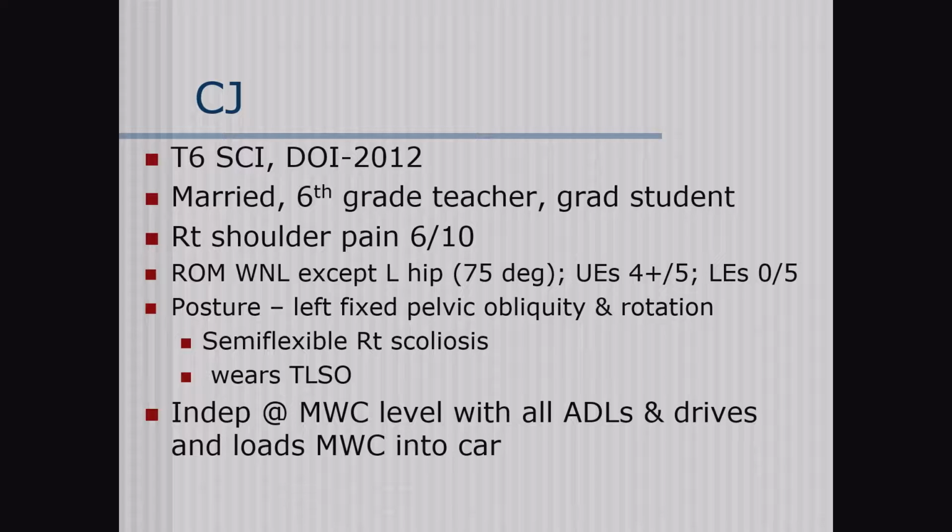The chair wasn't maybe 2 or 3 years old. So that was the reason he came. So even with just that seating, we're going to do a mat eval, take a look at posture and range of motion and revisit his functional abilities. So as you can see there, his gross strength and range of motion, and postural findings. He wears a TLSO throughout the day just to support his posture, give him full contact. And he was independent at the manual wheelchair level. He drives, he loads his wheelchair in and out of the car, an active young man.